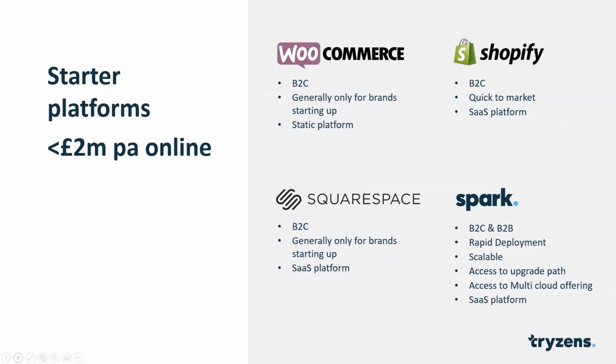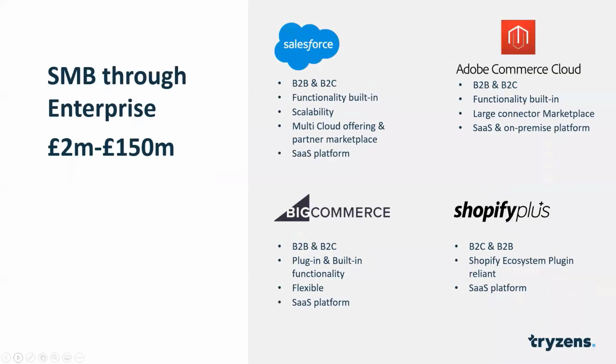But if you're a small organization, with less than 2 million online, there's a handful of good solutions out there, more of those on this slide, but here's just a sample. As you move into the small, mid-sized business, going into enterprise, then you've got key players like Salesforce Commerce Cloud, Adobe Commerce Cloud, formerly Magento, BigCommerce and Shopify Plus, where certainly Salesforce on that slide is the one that probably has the greatest range in scale and enterprise solutions.